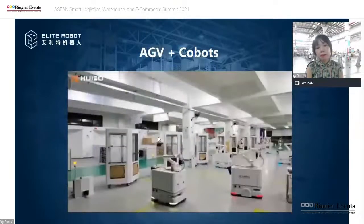And AGV plus cobot is also quite popular. In some 3C OEM enterprises, we can see that they use this kind of solution for CNC machine tending. But we believe there are also some chances for logistics.